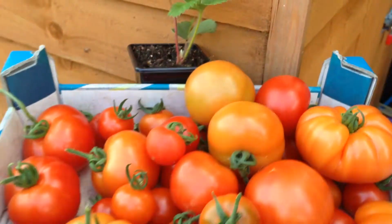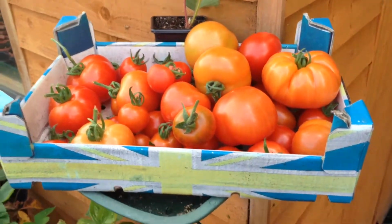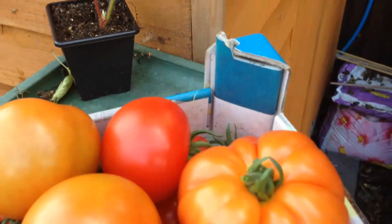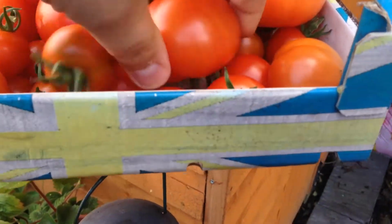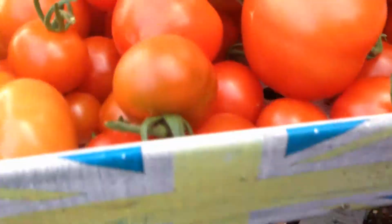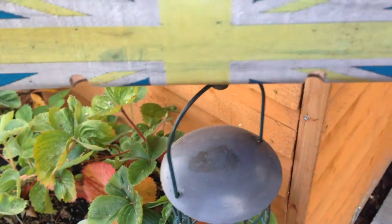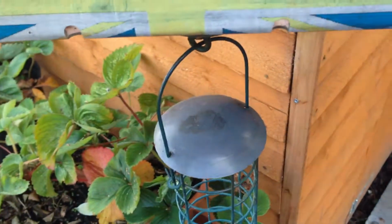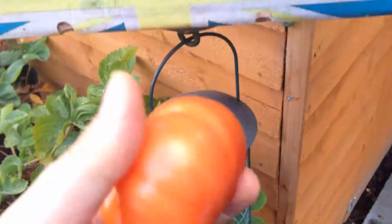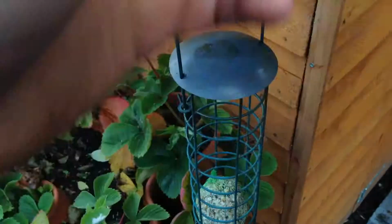Oh, I was going to show you my tomatoes, wasn't I? This is the tub of tomatoes. Don't know how many pounds are in that. Some really good sized ones. Look at that, really pleased. It's a combination of Alicante, some Gardener's Delight, and that's a Normandie. I'm not going to grow Normandie next year.